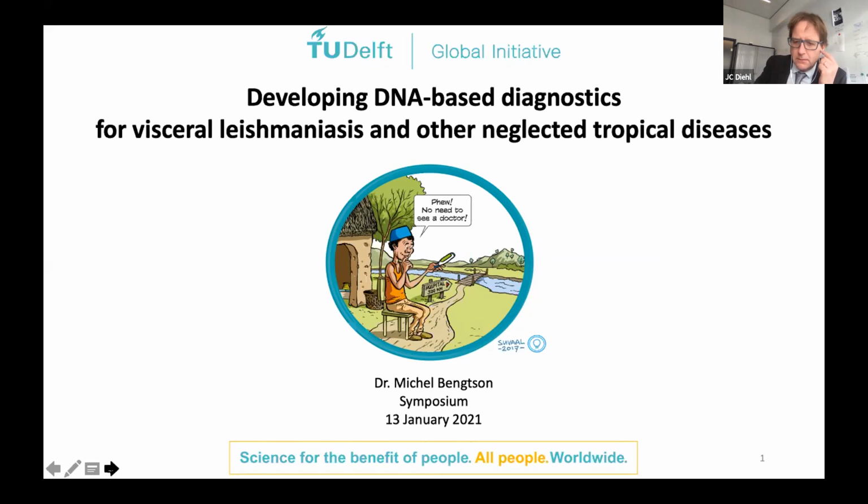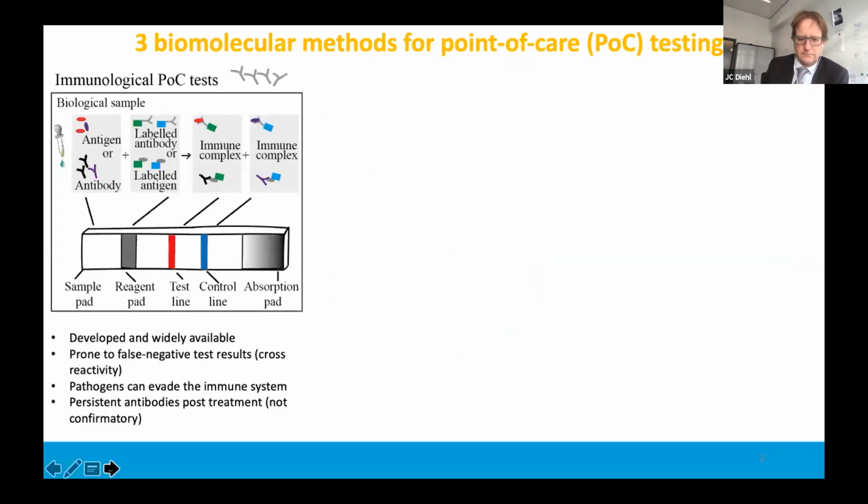So I'd like to continue from my defense and talk about developing DNA-based diagnostics for visceral leishmaniasis and other neglected tropical diseases. So yeah, if you want to develop a new point of care test, there are basically three biomolecular methods that you could develop.